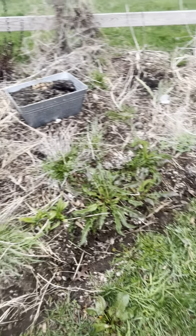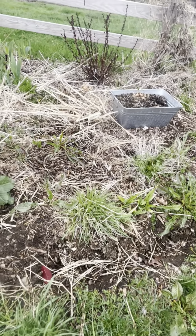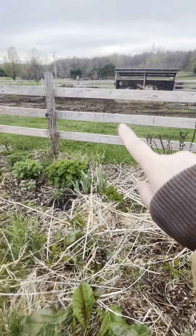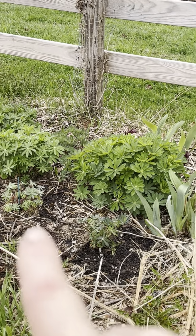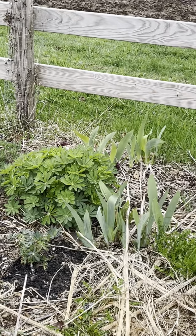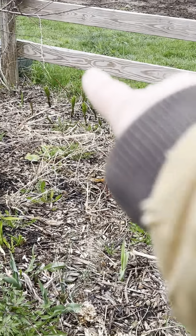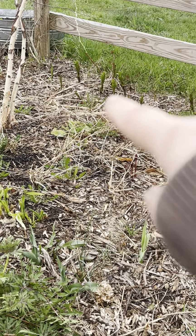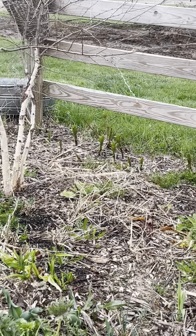Some more nepeta. At least some of the stuff I can tell what it is, that I shouldn't pull up. Summer Wine black ninebark coming back. Some more iris. Lupins. Planted 2 new lupins, one there, one there. There's peonies growing in behind them. You can just see the little tips of the red. Some more lilies back there. Just the white, I forget, the really fragrant ones.